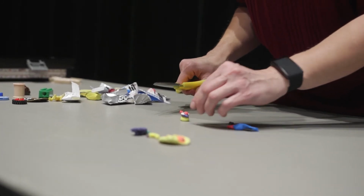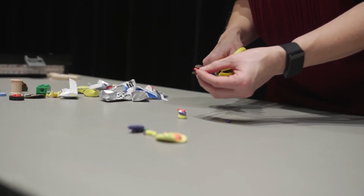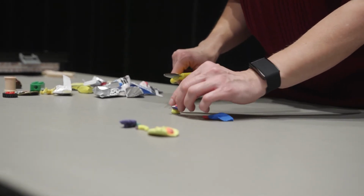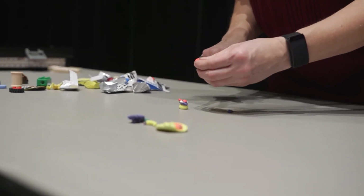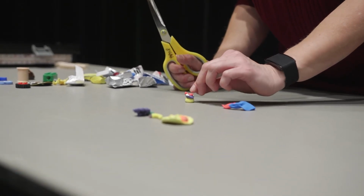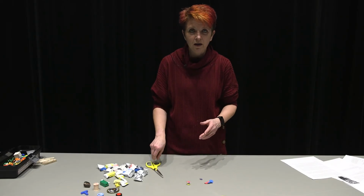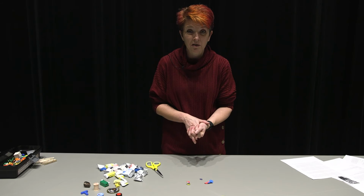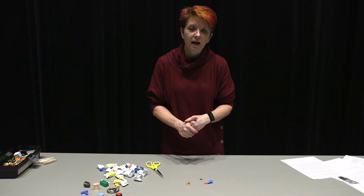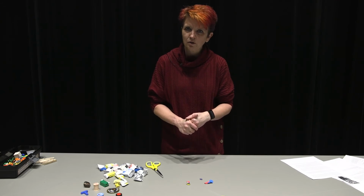When I've done this with other classes, I've had kids make entire McDonald's Happy Meals. Hamburger, fries, chocolate shake, and that was really cool. So figure out what your favorite foods are that you could make with Model Magic. There's my little cupcake. We've made waffles, we've made pancakes, we've done spaghetti and meatballs. There's an idea sheet that I'll send that has some ideas on it for you, but I really want you to be creative and come up with your own.